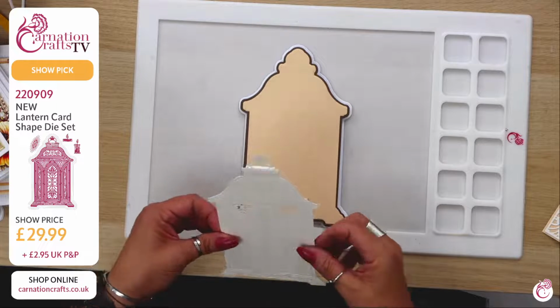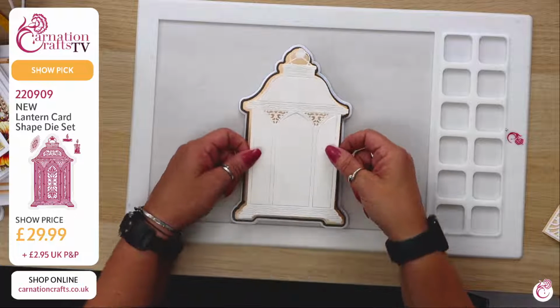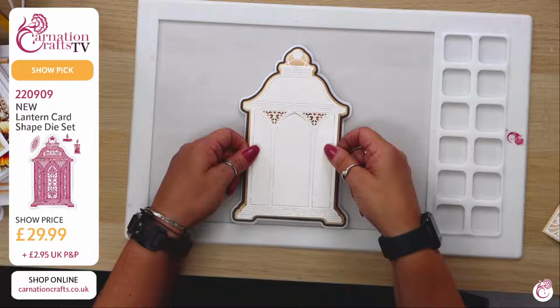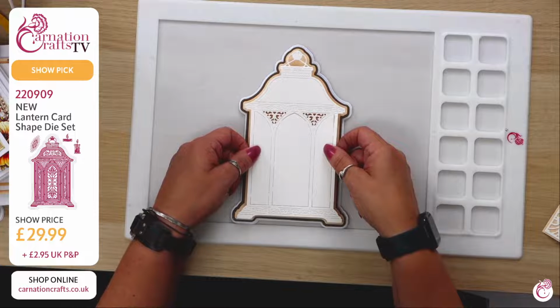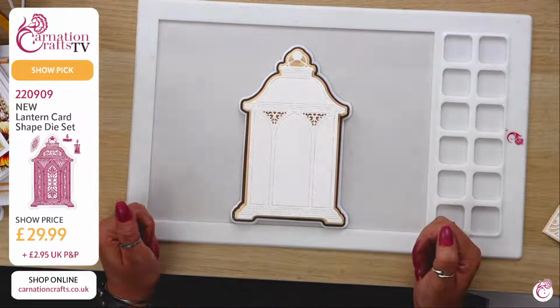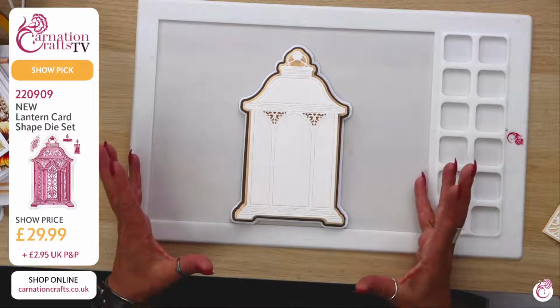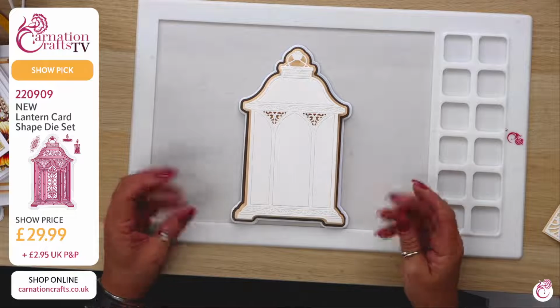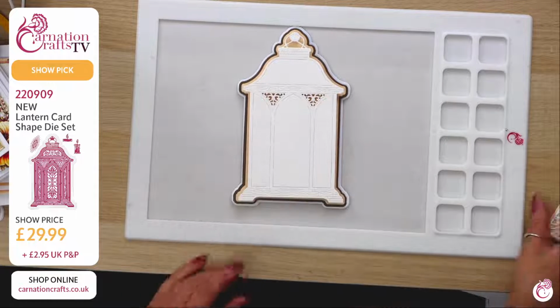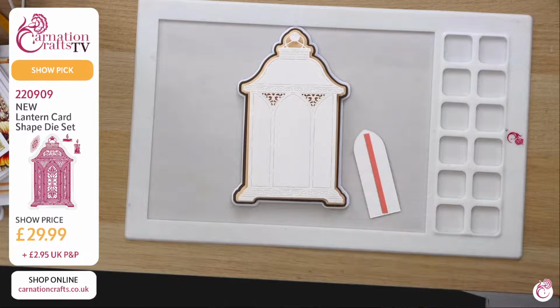Now, as always, I can't lean over, so I might not get it exactly straight. Apologies, but it is what it is. It's better than seeing my great big grey noggin. Pop this on here and put it down, okay? Look how beautiful that is. It's really pretty, right? There's something very, I don't know what the word is, elegant about it. It's so pretty. So I'm going to pop these down.